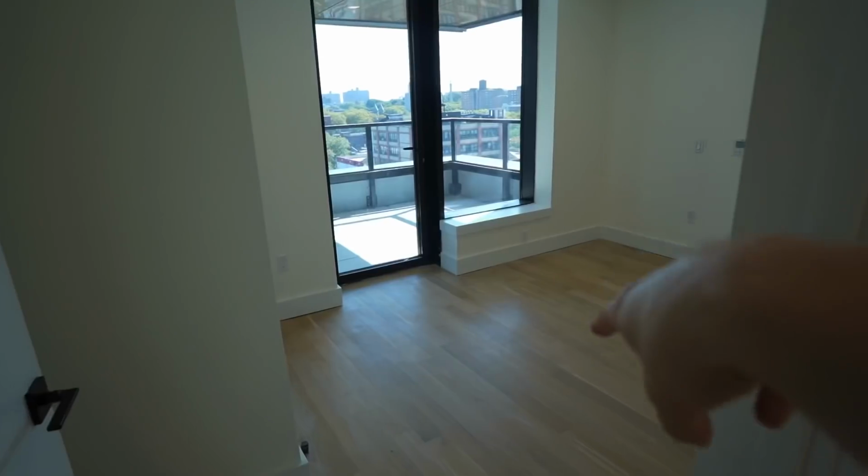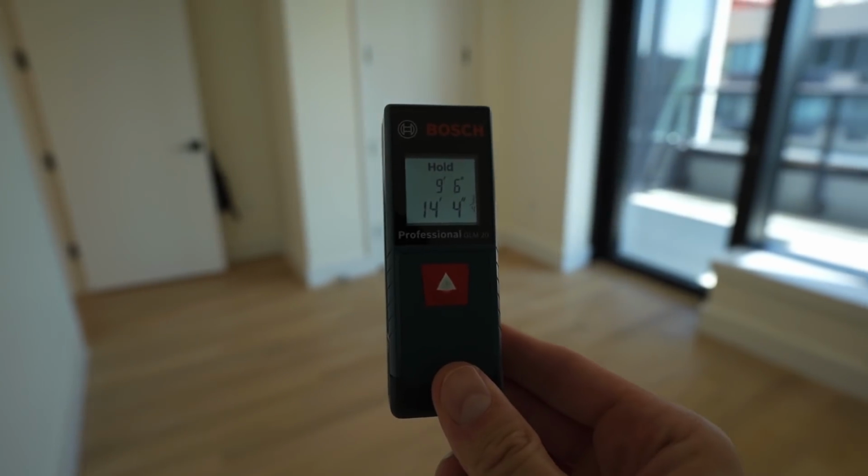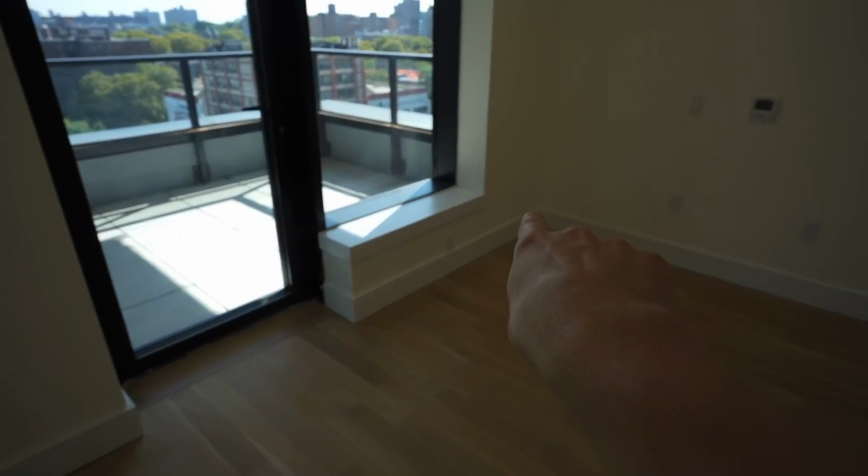And around the corner, we head towards the bedrooms. The first of which is this guy. It's got direct balcony access. Dimensions are 14 feet 4 inches by 9 feet 6 inches. Bed should go in this corner right over here. That's like the perfect spot for it. And then against this opposite wall, you could have dressers, maybe a small desk.